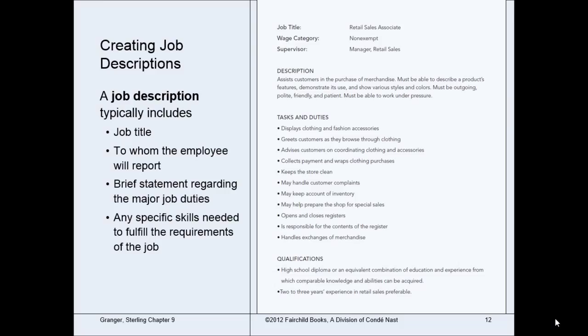Looking at your job description, it usually needs to be developed before you do interviews, and it typically includes the job title, whom the employee will report to, a brief statement regarding the major job duties, and any specific skills needed to fulfill the requirements of the job. In small companies, sometimes employees have to do additional duties, so job descriptions need to be updated and reviewed frequently, especially in a growing company.